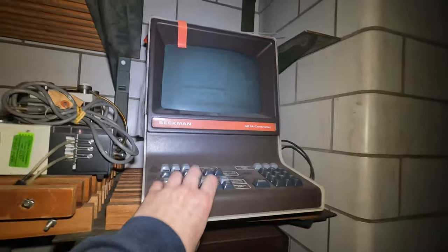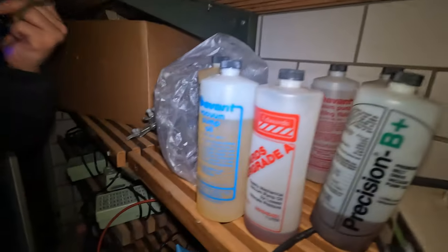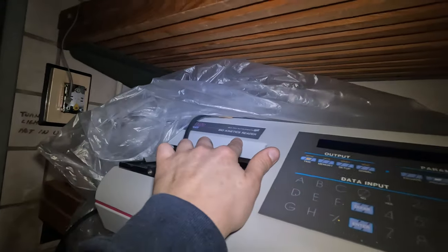Oh my gosh, food is running in this cabinet right here. It was just full of stuff. And I'm gonna be fully honest, I can't even tell you what 99% of the stuff is. Vacuum pump oil. Just a lot of vacuum stuff, but biokinetics reader.